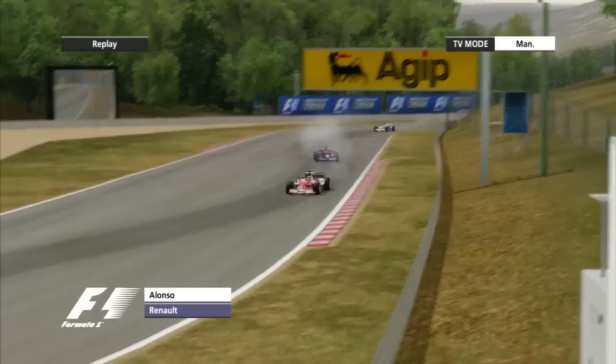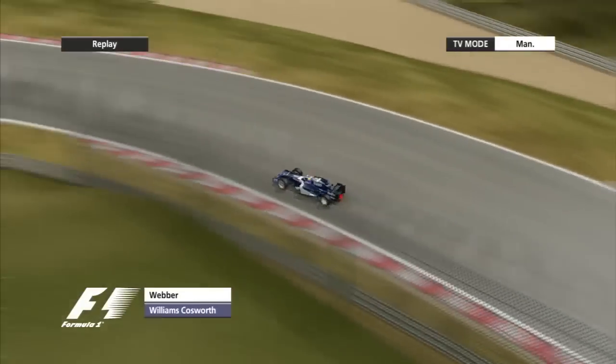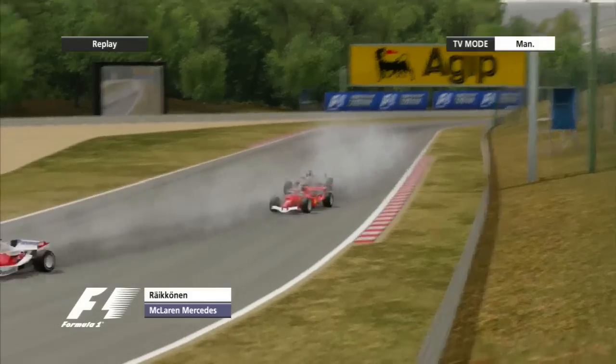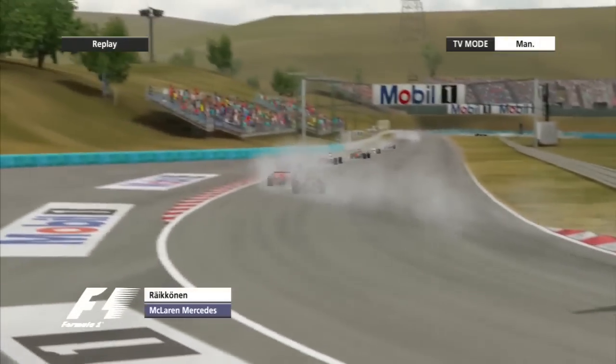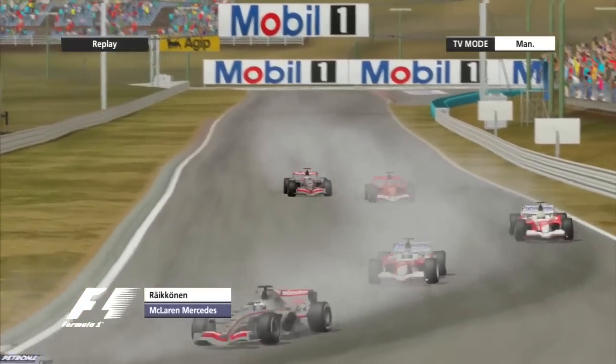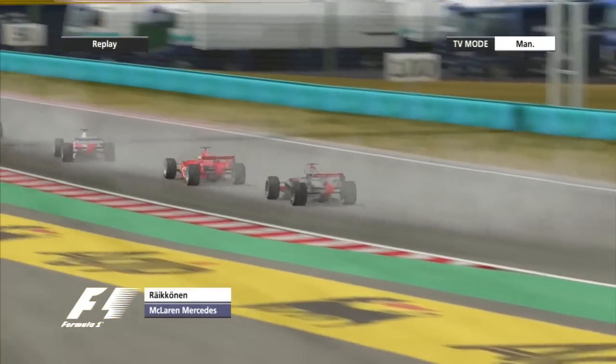Right, I've been having a look at the replay and I honestly cannot find out what happened to Schumacher. I think the replay doesn't go back far enough, so he must have retired a while ago. I mean, he had a very poor start and then dropped really to the same level as Fisichella, but now, well, he's out and I have no idea why.